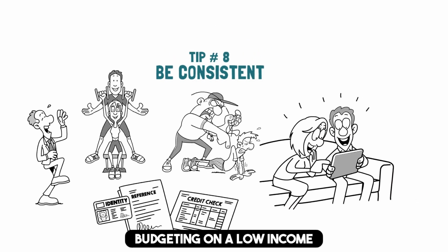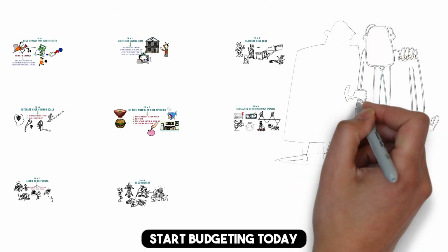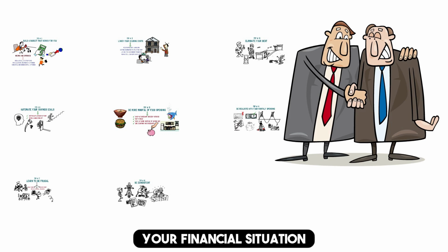In conclusion, budgeting on a low income can be challenging, but it's not impossible. Start budgeting today and take control of your finances. By following these tips, you'll be able to budget effectively, save money, and improve your financial situation.